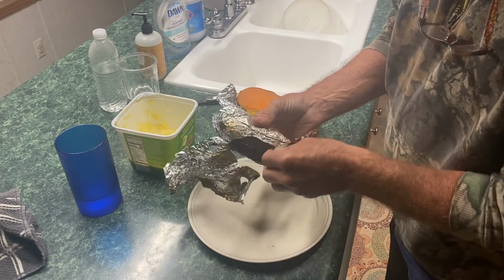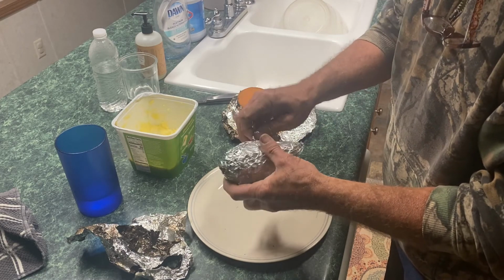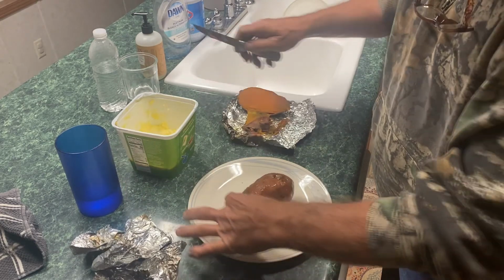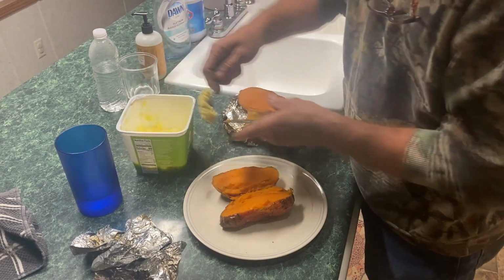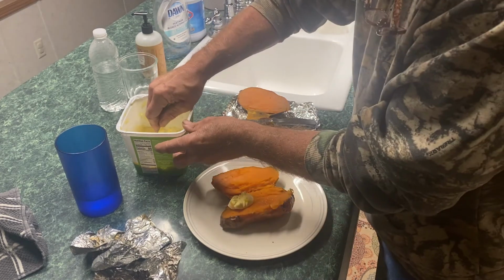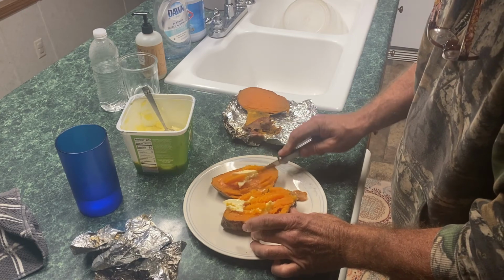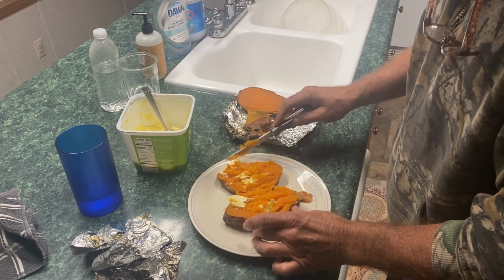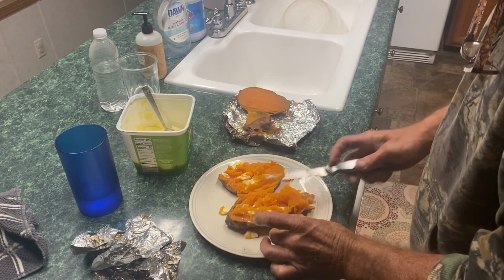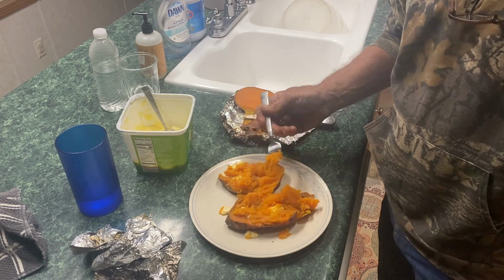Here's this sweet potato done over that fire. Oh yeah. That's good.